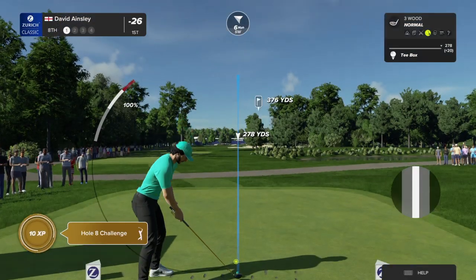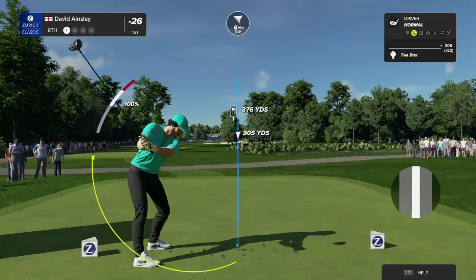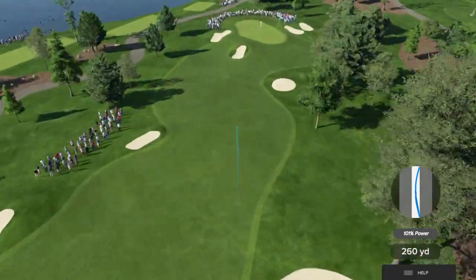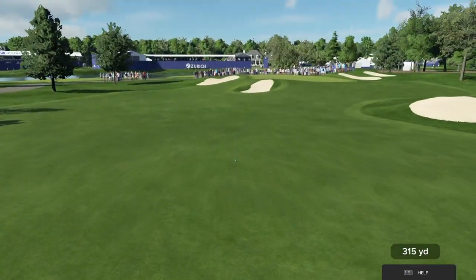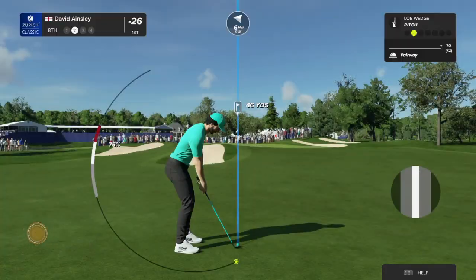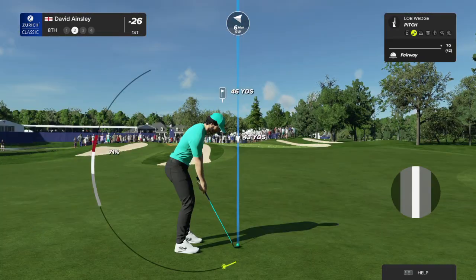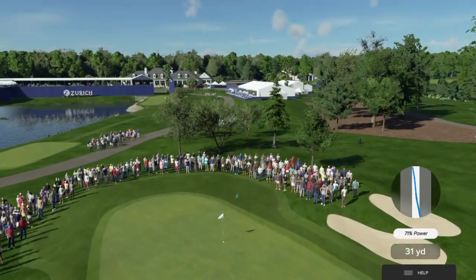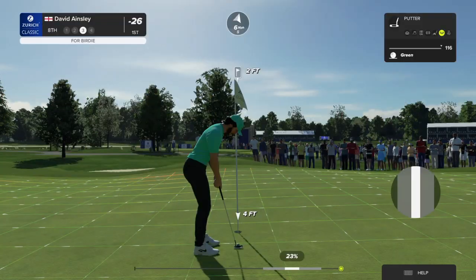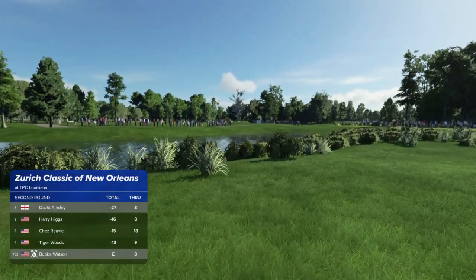Let's see what happens here at the 8th. Wonderfully played. Nicely done. What an opportunity to make a birdie. This player must be in heaven. Their lead is now 11.